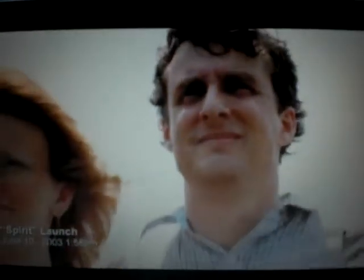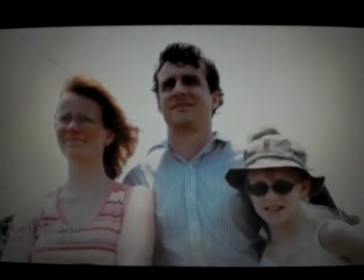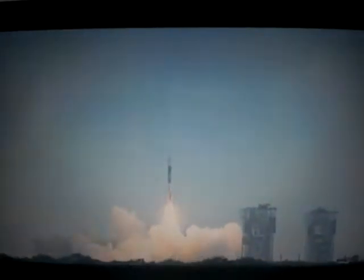T-minus 50. T-minus 10, 9, 8, 7, 6, green board, 5, 4, 3, 2, 1, engine start. Liftoff of the Delta II rocket carrying the rover from Earth to planet Mars.